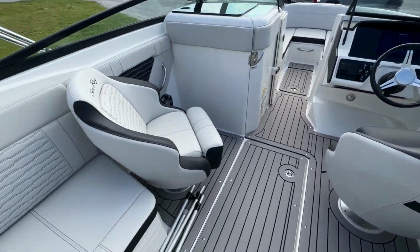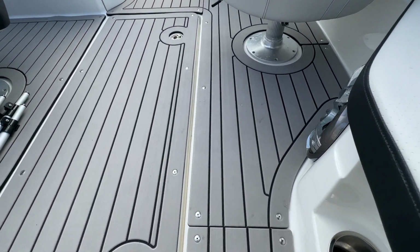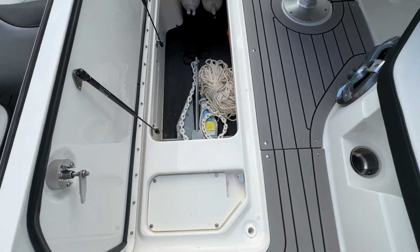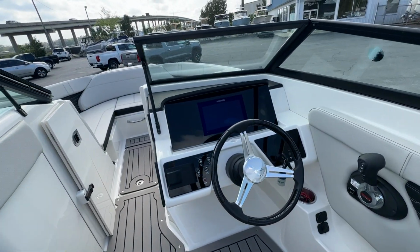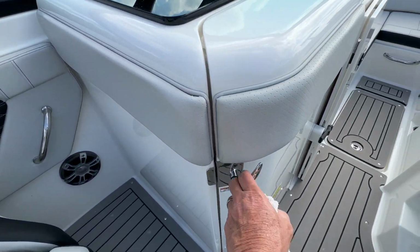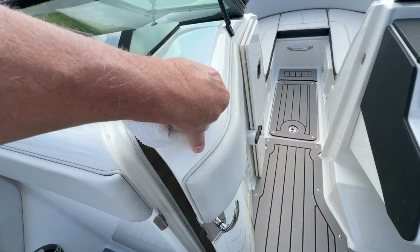Tons of seating, captain's chairs, a very large storage compartment in the floor. The anchor, I don't think, has ever been used. The boat's in exceptional shape. Got the Simrad unit in the dash. Nice storage area over here, and also you have the head compartment, which has never been used on this boat.